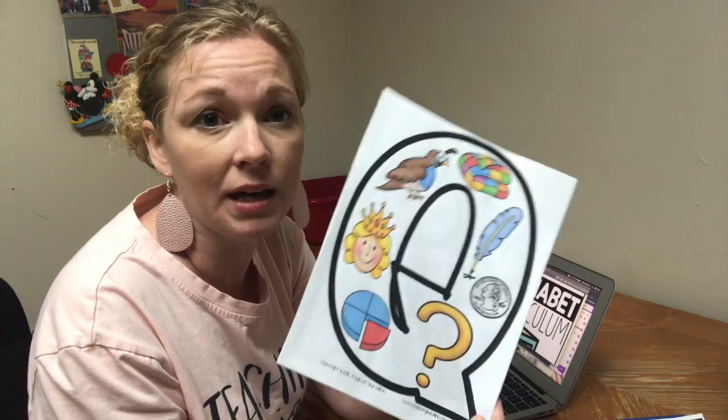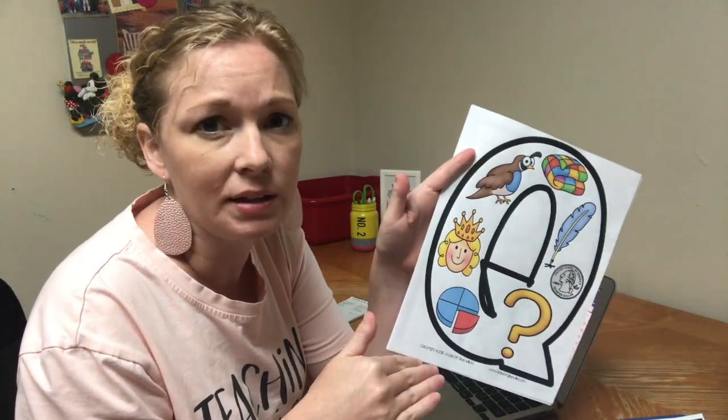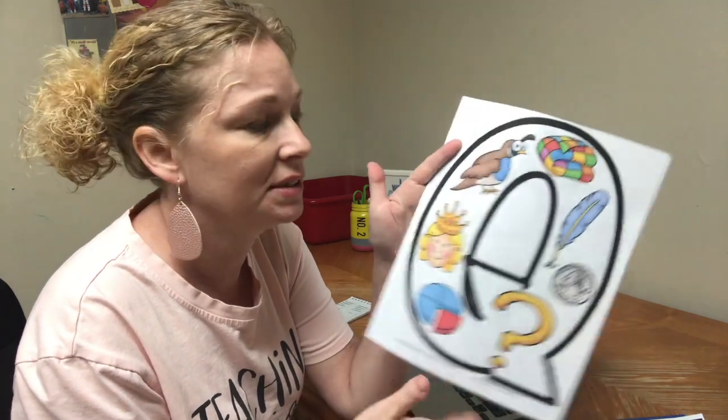We'll do her letter color sheets, and so I purchased her uppercase color sheets and her lowercase color sheets, and so we are going to be using those as well. So that's kind of like the bulk of the language arts.